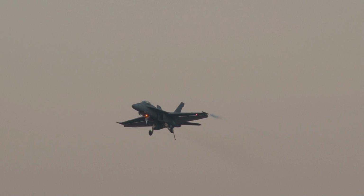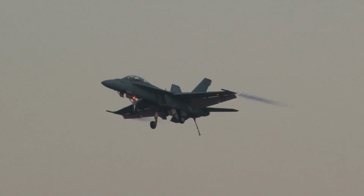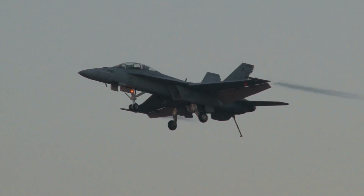land in less than 400 feet. That tail hook is what differentiates Naval and Marine Corps aviators from any other pilots around the world. This is the carrier configuration pass. As they get past show center, they will power out.